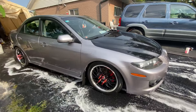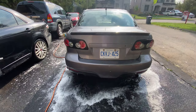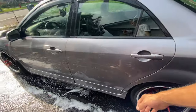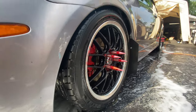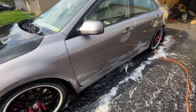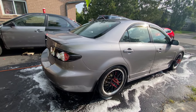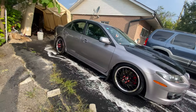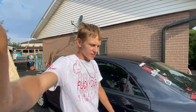So this thing's looking a lot better. So guys, that's all done. Time to get to the interior. That's just one step to the next step. That's okay. It looks good. I'm happy. I'm actually happy. I'm not gonna show you guys the interior part. There's no point in that. I'll show you when I get everybody here.